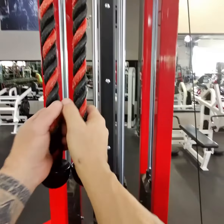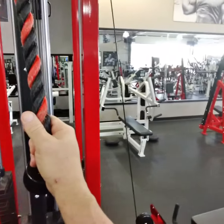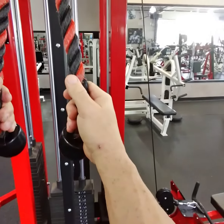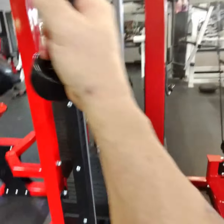If I had just one tip for abs, you're not bending at the waist, you're curling up like a roly-poly bug. Curl yourself up, fold yourself up, roll yourself up in a ball. Don't just bend at the waist. Roll it up.